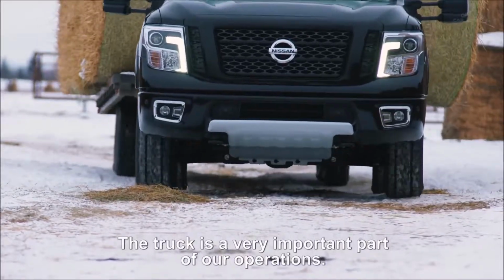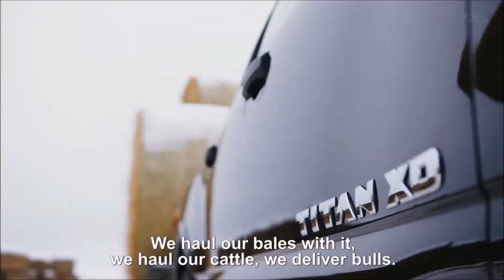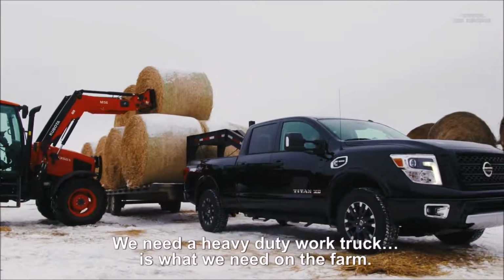The truck is a very important part of our operation. We've got 3 trucks. We haul our bales with it, we haul our cattle, we deliver bulls. We need a heavy-duty work truck on the farm.